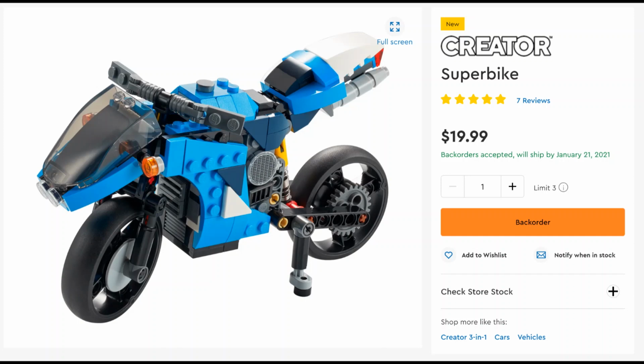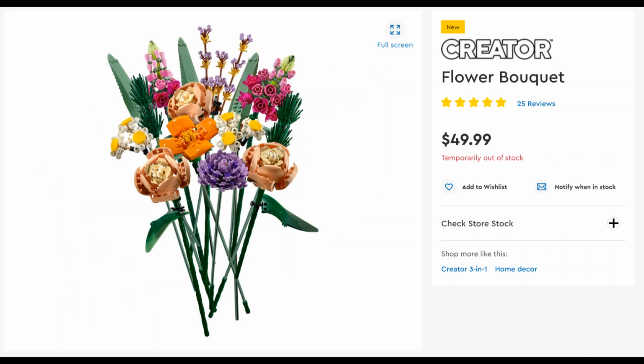But we haven't got any of those large Creator 3-in-1 houses in a while, that usually have a lot of tan bricks and brown bricks in them. We had that log cabin a couple years ago. That was a good one too. We just haven't had any that, in my opinion, have really impressed me and that I see as big winners, unless you see them for insane prices, which sometimes with the Creator 3-in-1 you actually do see on Amazon.